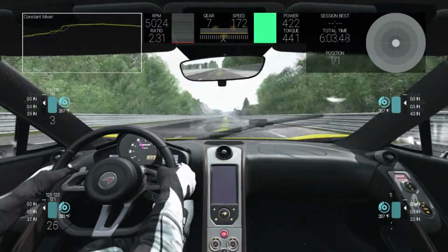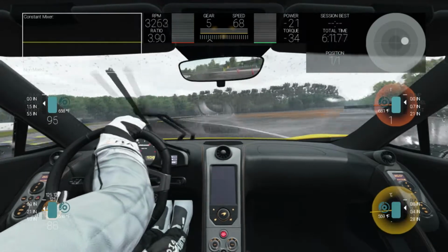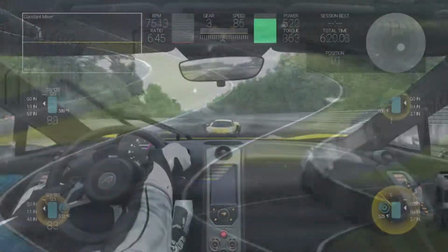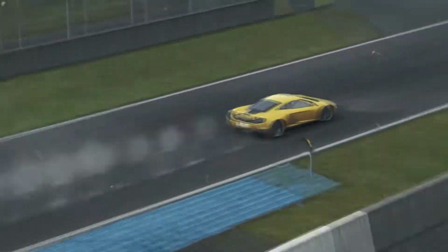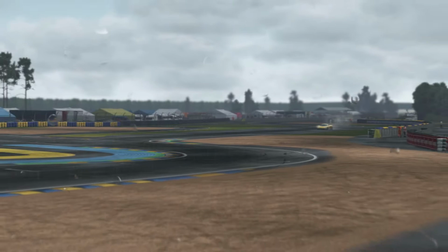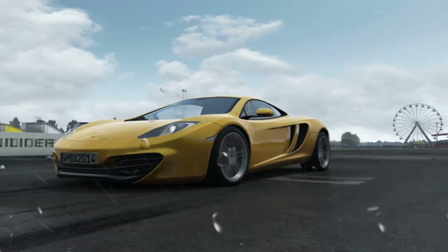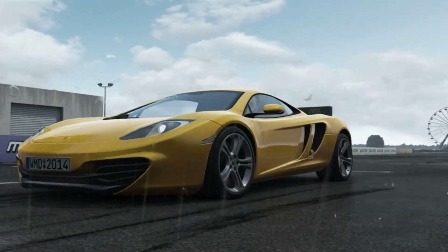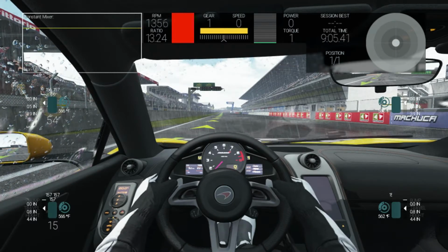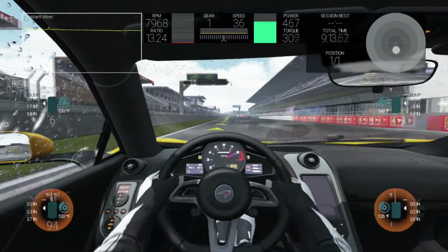Anyways, we're going to be heading over to the track test to see how this car handles in wet weather, as you can probably see. But yeah, let's head over to the track test. Okay guys, time for the track test with the McLaren 12C. Let's get it going. Remember, wet, as you can see. But yeah, let's just start.